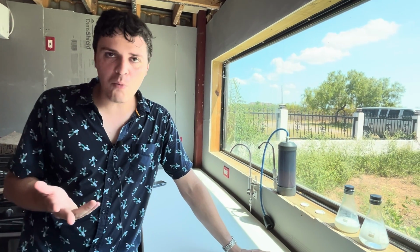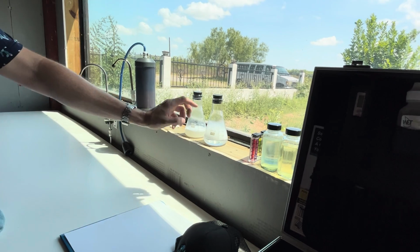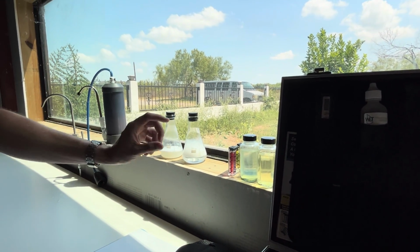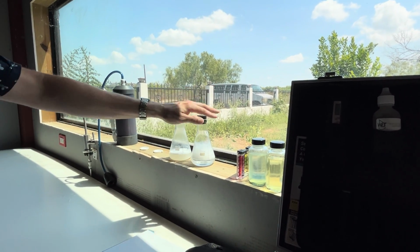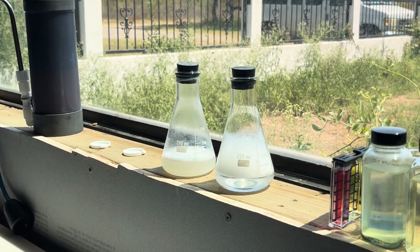So the engineers that developed the formulas for Tide, Gain, all of the main detergent companies for cleaning products, they use purified water to get those numbers. Those numbers are only true if you have pure filtered water, as you can see. You cannot just use half a cup for X load, Y load. It has to be purified water to get that result. Wow. Think about that, right?